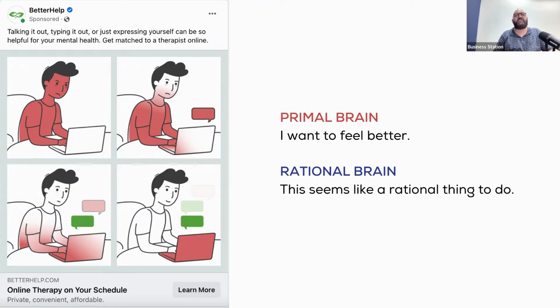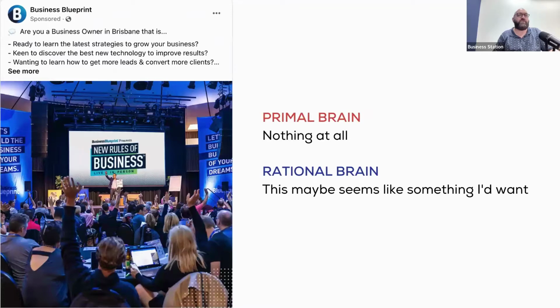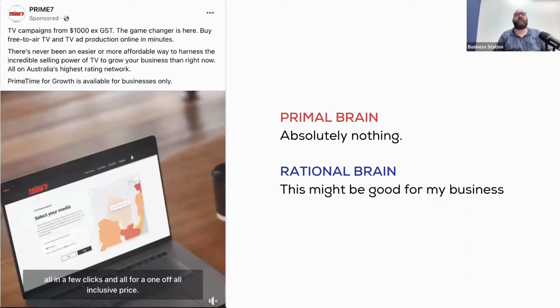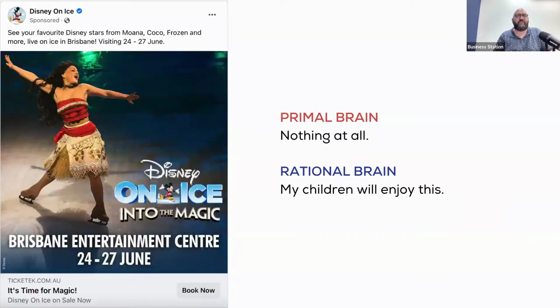So you can see in those four examples how the primal brain can be triggered, how it's backed up by a decision made in the rational brain, how the primal brain can be triggered to a negative, and then you don't really want to know about what this is. How the primal brain can be just completely ignored, so you'd ignore that ad. You just walk past it because it means nothing to you. And then how the primal brain can be triggered, making you want to take some action, making you want to click on that learn more button.